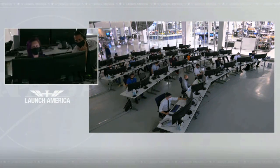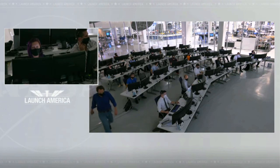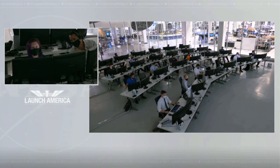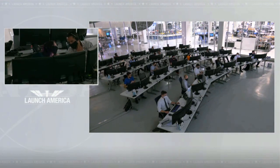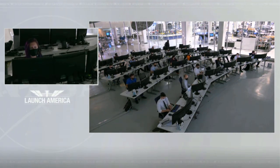All right, that back and forth that we just heard there between Crew Dragon and Core here in Hawthorne was basically just saying that we are go to begin the close co-elliptic burn, which, like we said, is going to be raising Dragon's orbit. Yeah, coming up in just under 14 minutes.